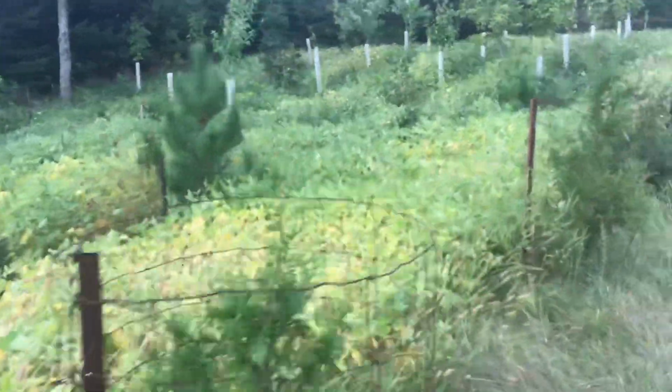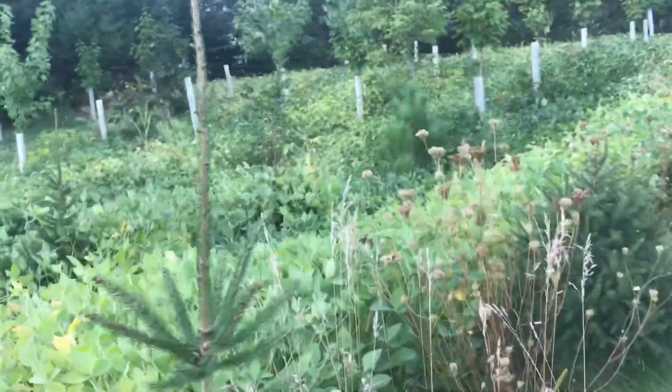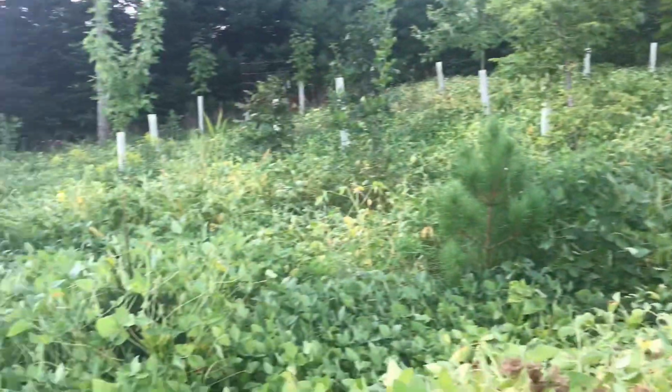But yeah, that's gonna about wrap up this one. Like I said, these ones are really drying down. I imagine in the next month, all the beans are gonna be yellow, and pretty much the growing season is over. It all turned out really nicely.